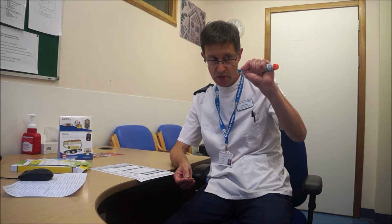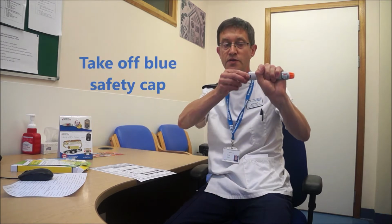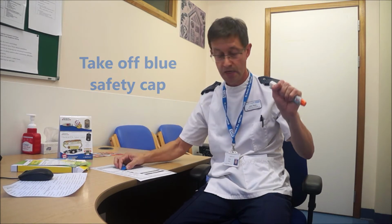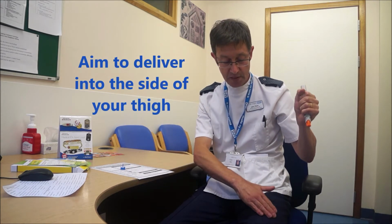Holding the EpiPen in your dominant hand, keep this thumb tucked out of the way. You don't need to press any plungers or anything, and if in your enthusiasm you had the pen upside down and your thumb was there, you would inject your thumb, which wouldn't help you. So holding it that way, thumb tucked away, with your other hand you pull off that blue safety cap. The pen won't do anything with that still on. Then you're going to aim at that big muscle on your thigh.